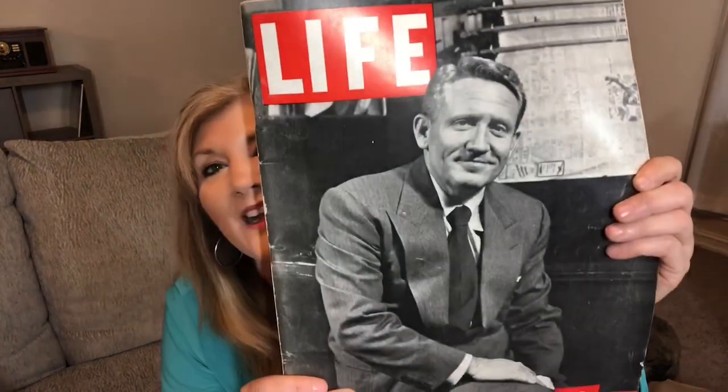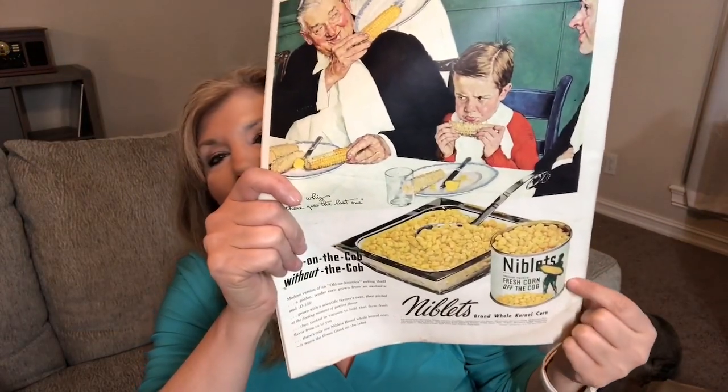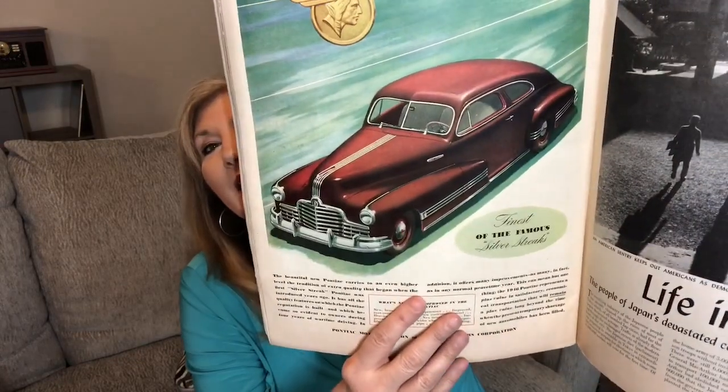And then I found this one with Spencer Tracy on the cover from 1945. This is the Life magazine, and it cost a whopping 10 cents back then. Of course, I think it costs way more than that just to print them. Look at the Niblets Green Giant. Isn't that cute? I know, these ads are amazing. I love the ads. And then the pictures and the cars, like here's a car ad for a new Pontiac. Anyway, it's stolen me, this vintage shopping.